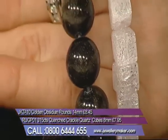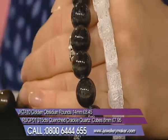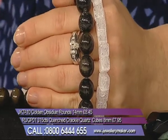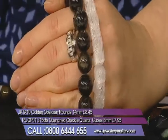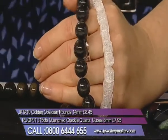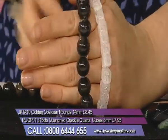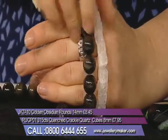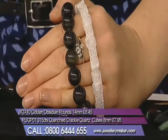It's a glass-like substance, but it is naturally created. Within the golden obsidian there are these little inclusions which are actually little bubbles, little particles within the gemstone that just form and give you those different tones that come through, those little metallic tones. £8.45 for your golden obsidian rounds. They are big at 14 millimetres, and then against your crackle quartz they are just gorgeous, aren't they, at £7.95. Beautiful, absolutely beautiful.